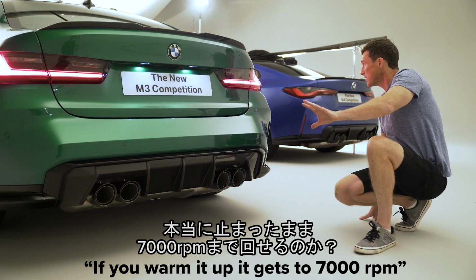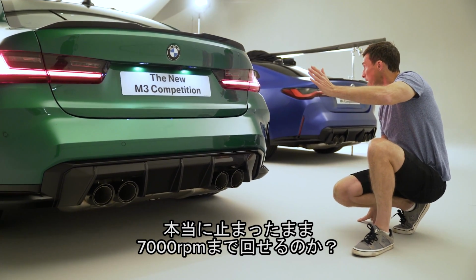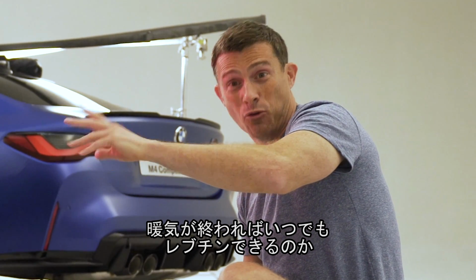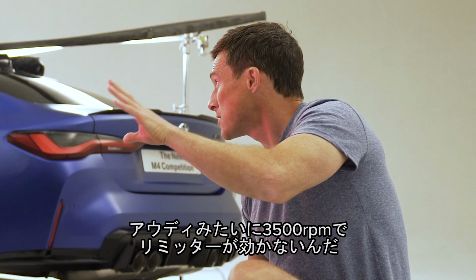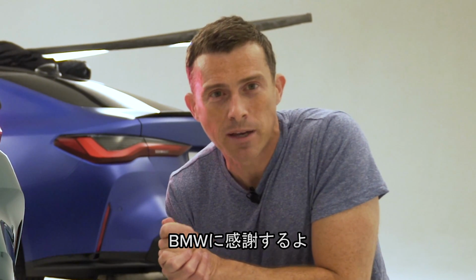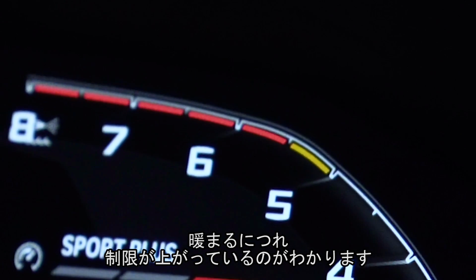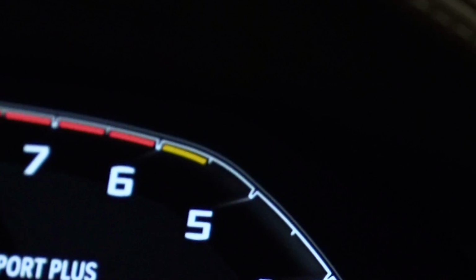So you can rev it from a standstill without the car moving to 7,000 RPM. Oh, no, you need it warmed up. But once it's warmed up, if you're stationary, you can rev it all the way up. So not like an Audi that will only let you rev it to 3,500 RPM. Thank you, BMW, we appreciate that. We're letting the car warm up now. You can see the Rev Counter allowing you to rev it a little bit higher as it gets warmer.